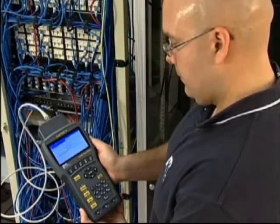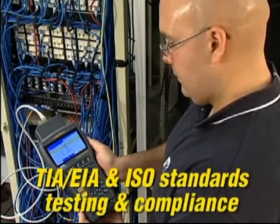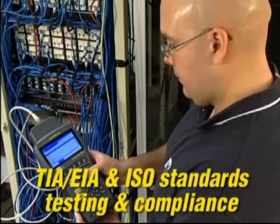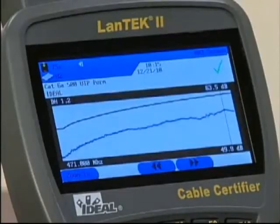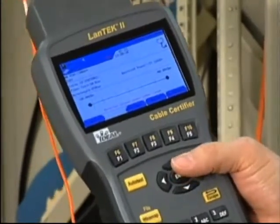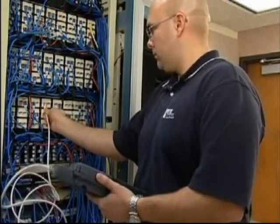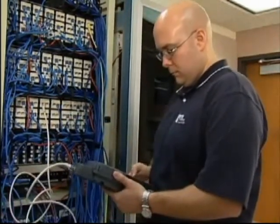Cable certifiers, like the LanTEK II, perform the tests required by TIA, EIA, and ISO standards to certify these cable categories. They also provide for storage of test data, power meter and light source fiber optic testing, and must meet or exceed accuracy levels determined by international standards organizations.